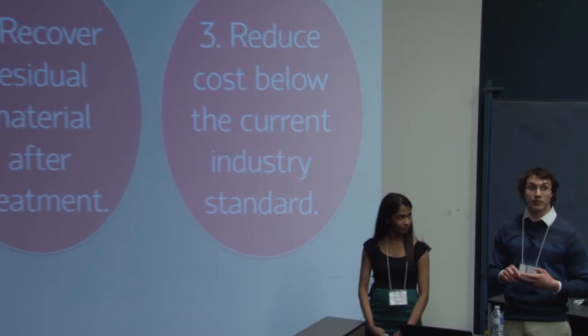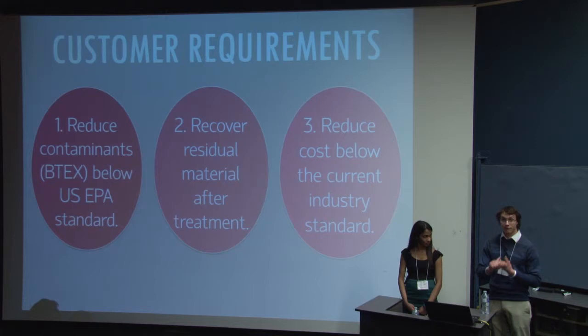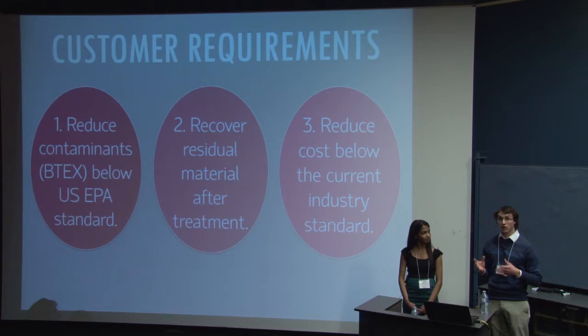And our final customer requirement, always relevant to industry, is what is the cost of this solution? We need to make sure that our treatment mechanism is on par or below the cost of the current standards. Of course, currently the standard is distillation, which is extremely expensive, boiling large quantities of water. But if we're going to use titanium dioxide photocatalysis, which is our mechanism, we need to make sure that our product is either on par or below the cost of using just native titanium dioxide for treating volumes of water.